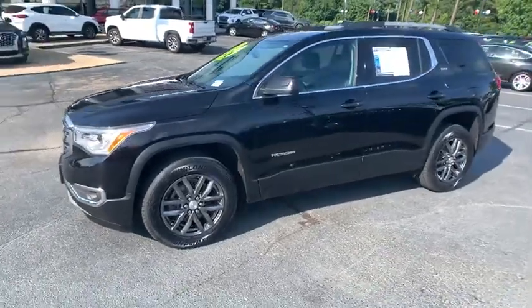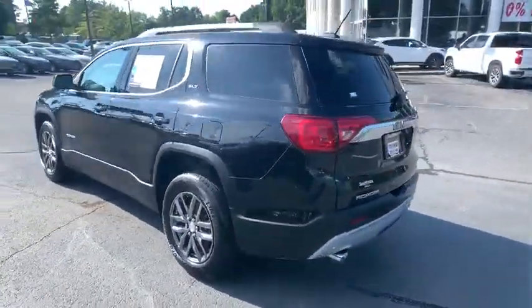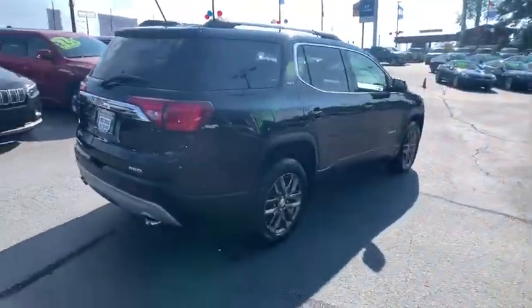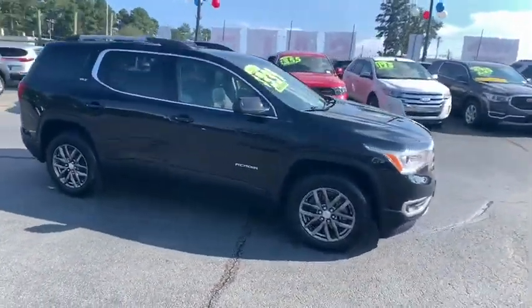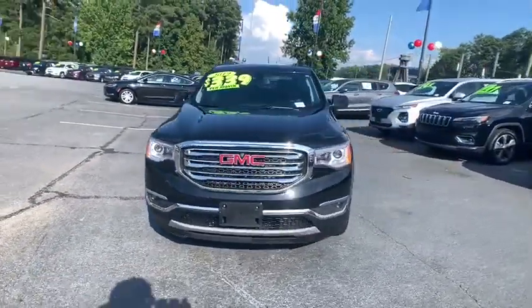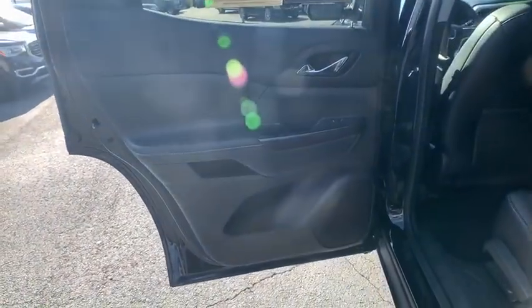We are pleased to show you the 2019 GMC Acadia. The GMC Acadia is great capability coupled with exceptional safety, offering better highway fuel economy than any other passenger SUV, advanced technology, and thoughtful ergonomics. The Acadia is a premium utility that rejects compromise. This vehicle has less than 40,000 miles.